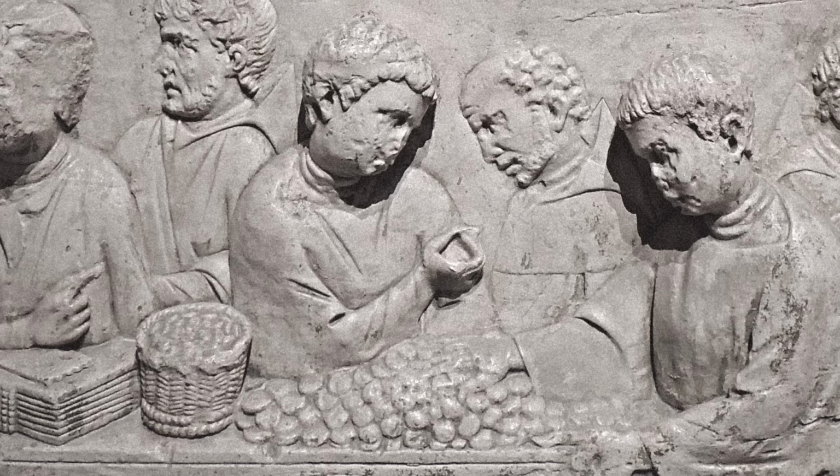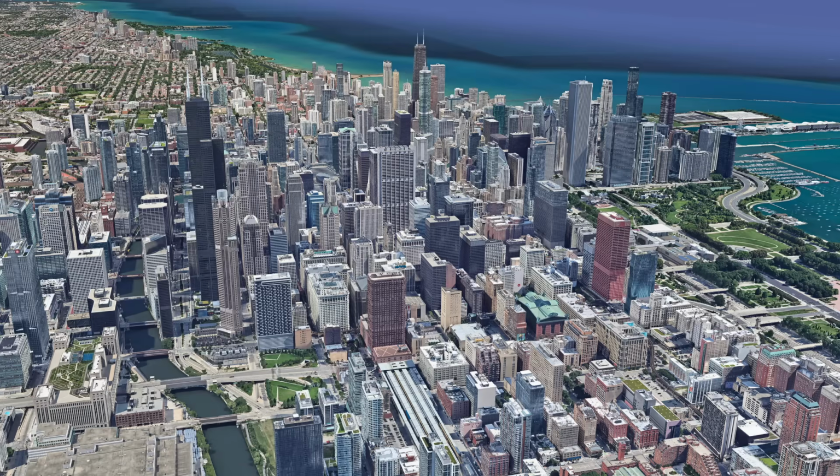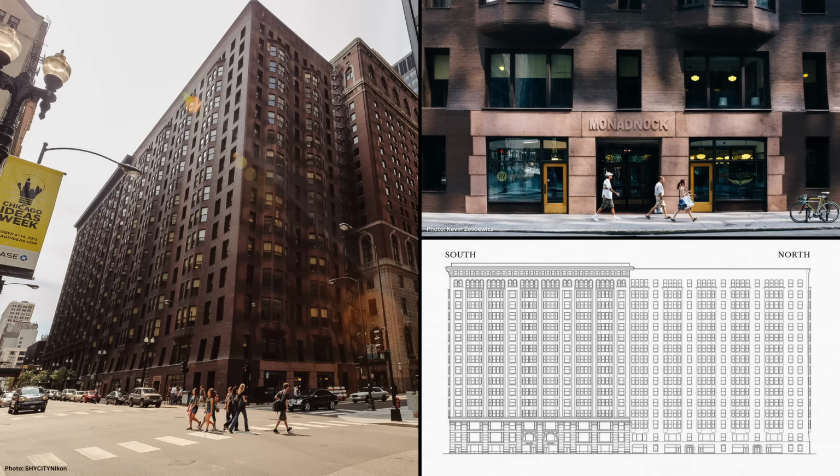Let's imagine, however, that a modern developer with more money than sense wanted to build a skyscraper in an American city, using only Roman building materials. Let's assume that the dimensions of this hypothetical skyscraper would be identical to those of Chicago's Monadnock building, the tallest commercial structure ever built completely of masonry. The north part of the Monadnock building, finished in 1891, is 215 feet tall. Originally, it was 274 feet long and 67 wide, covering half of a narrow city block. Could a skyscraper of that size be built using Roman concrete?